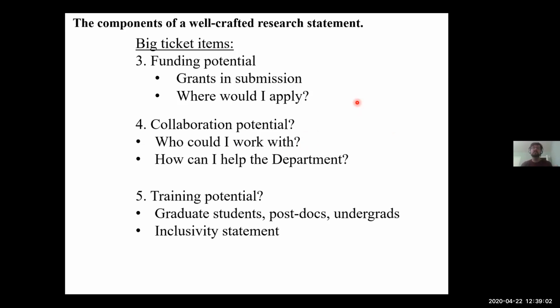But if there's someone that's doing something tangential or looking at it from a different perspective, now you have an opportunity to build some team science. But also, how can I help the department? I know our language, and I can bring that to these projects. Or I know this new technique in CRISPR, or this new technique in software development that we just published on, and I can use that to help tailor a department or help the department with their research needs.